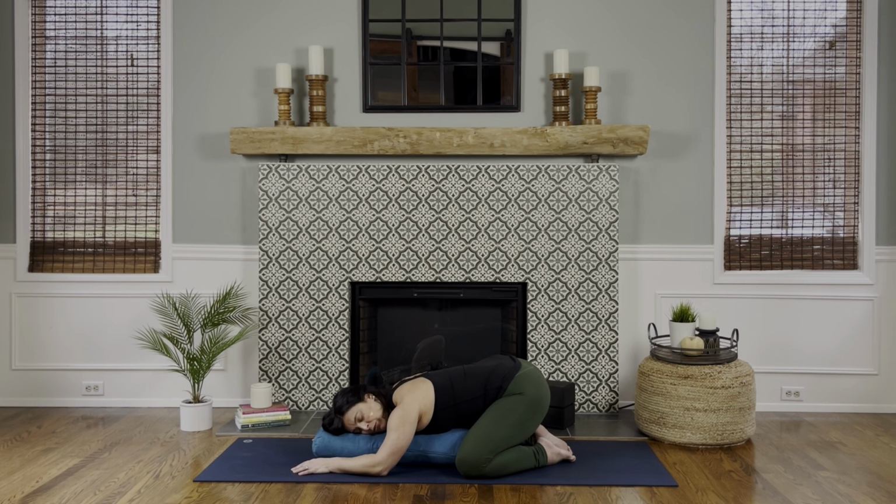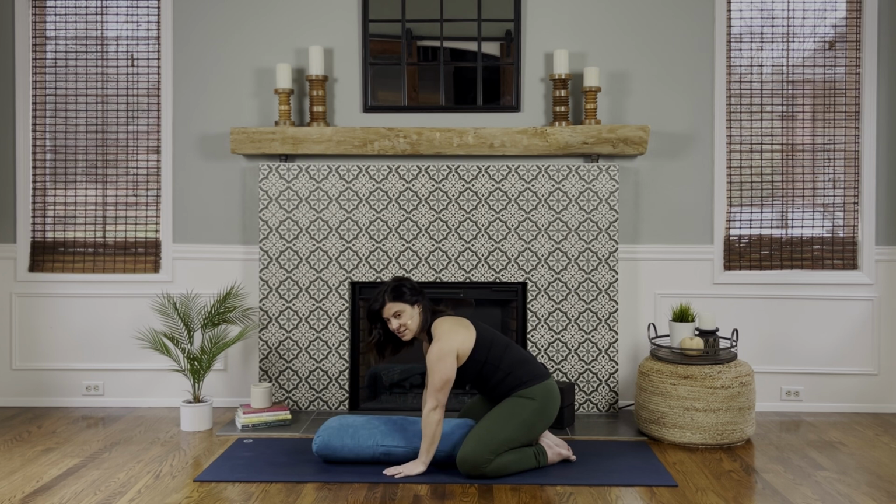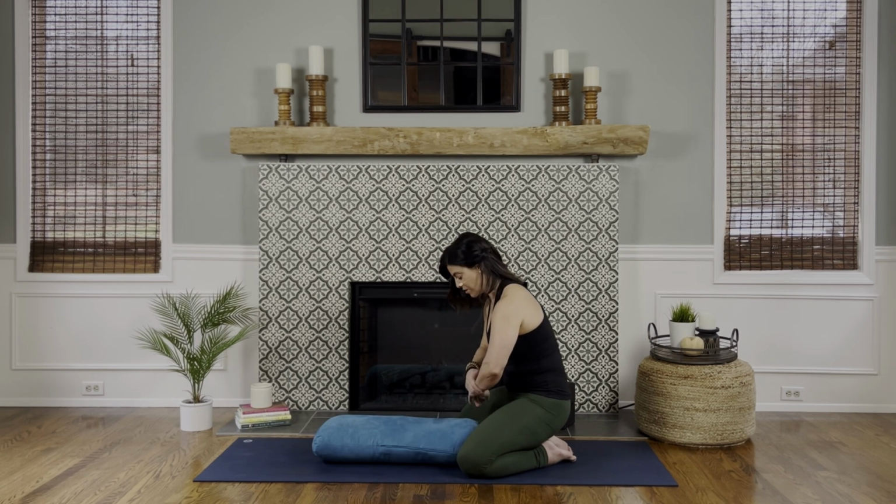Let's do 2 more breaths here, 4 rounds in, slower, longer, gentler out. Breath in, and breath out. Slowly, you're gonna come all the way up. Walk your hands in towards the knees. And let's move the bolster out of the way.